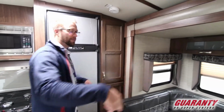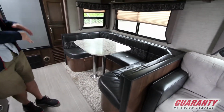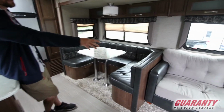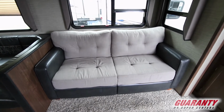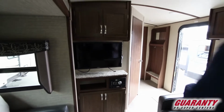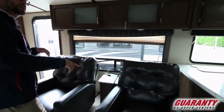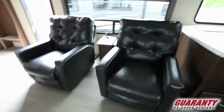A big U-shaped dinette. U-shaped dinettes always turn into bigger beds when you convert them into beds. 6'6" across, really big, really plush. Right next to it, you also have a trifold couch as well. So if you want to have some extra sleepers in here, you can really accommodate quite a few people. And right across from that, you have your really big window, really bright, really nice. Plus the addition of your skylight right up here.